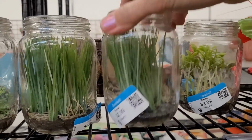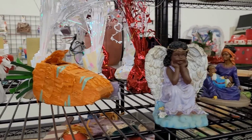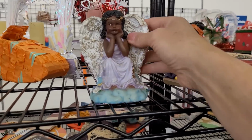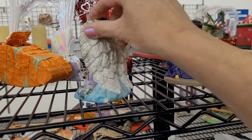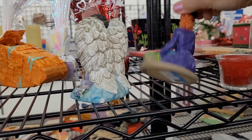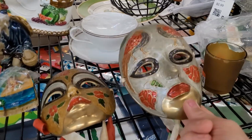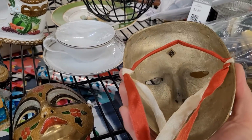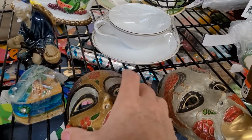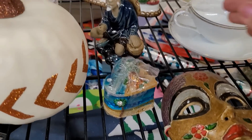Here are some little terrarium style faux plants in jars. Figurines here. This little angel is $3. She does have some damage and a big chip on the back. This one is damaged also, not very good quality. Some brass enameled look masks. Again, not very good quality. These are made in India. The enameling is painted. We'll leave those.